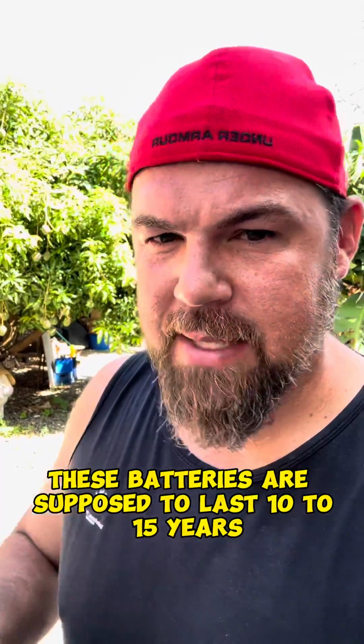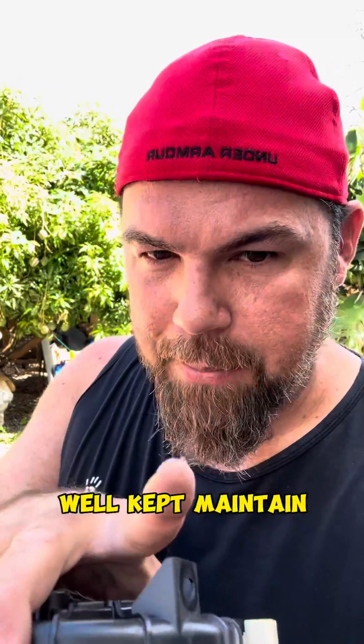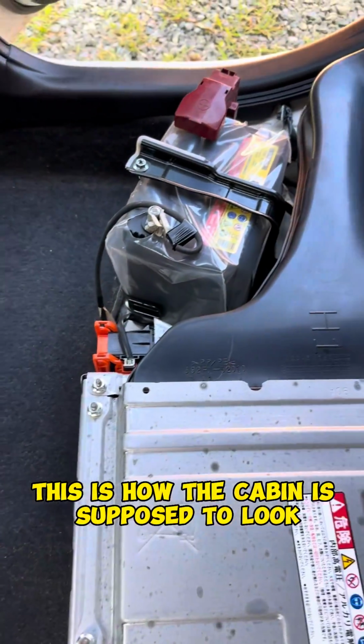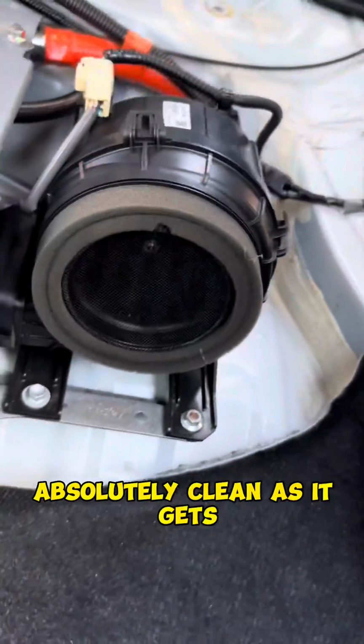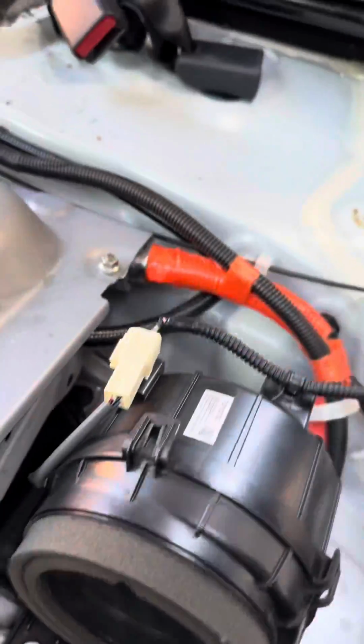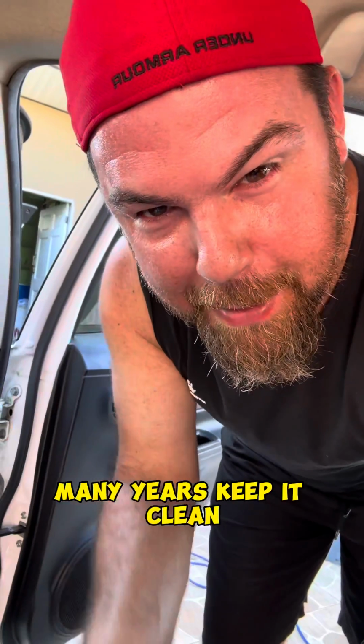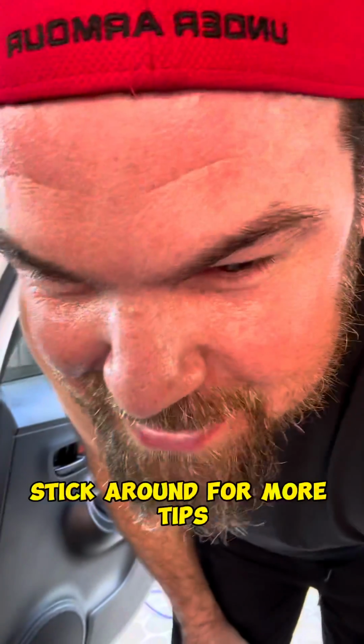These batteries are supposed to last 10 to 15 years, well kept, maintained. And after service, this is how the cabin is supposed to look. Absolutely as clean as it gets. The only way to keep your battery alive for many years: keep it clean. That's the big secret. Stick around for more tips.